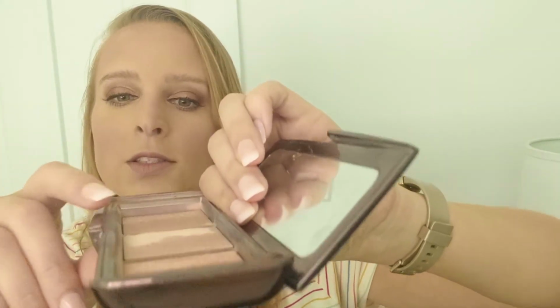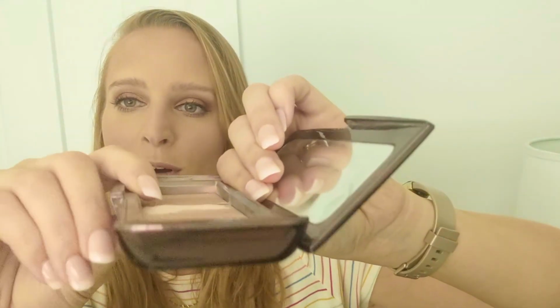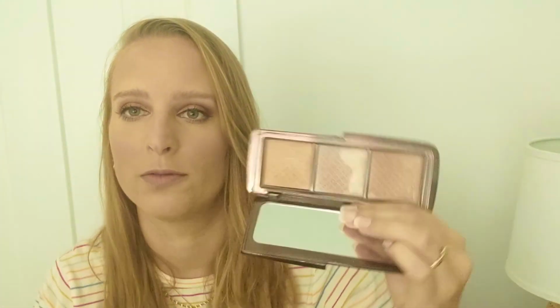So you can see there's still a little bit of a bump on this bottom part, but the top has totally flattened out. So I really don't think there's that much product left in here. And yeah, I can't wait to finish it, even though I've enjoyed using it, just because then the entire palette will be used up, and I've never done anything like that before. So hopefully this will keep going as quickly as it did this month.